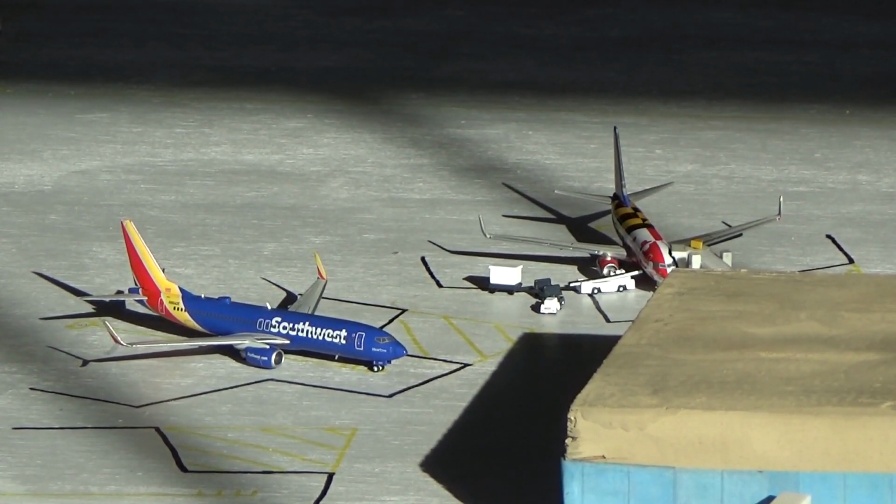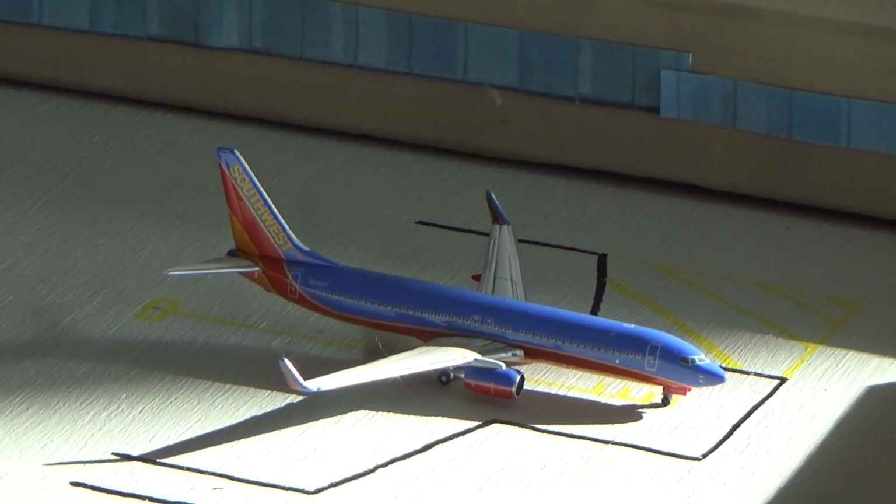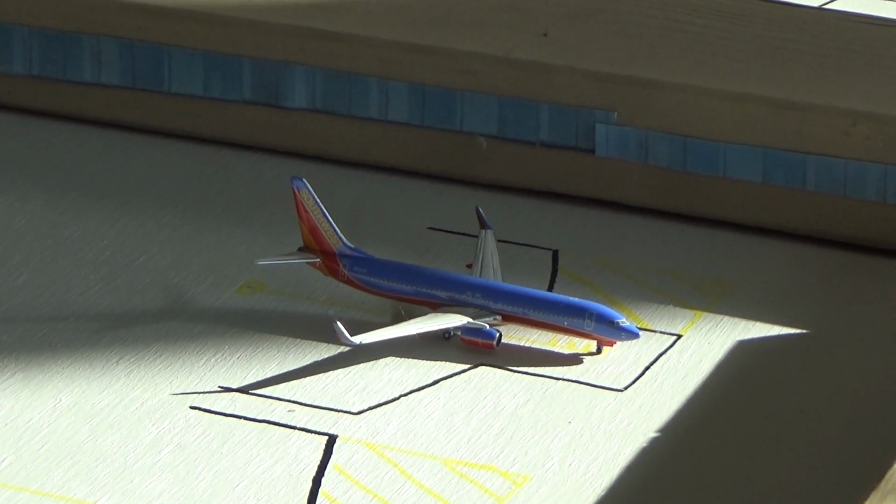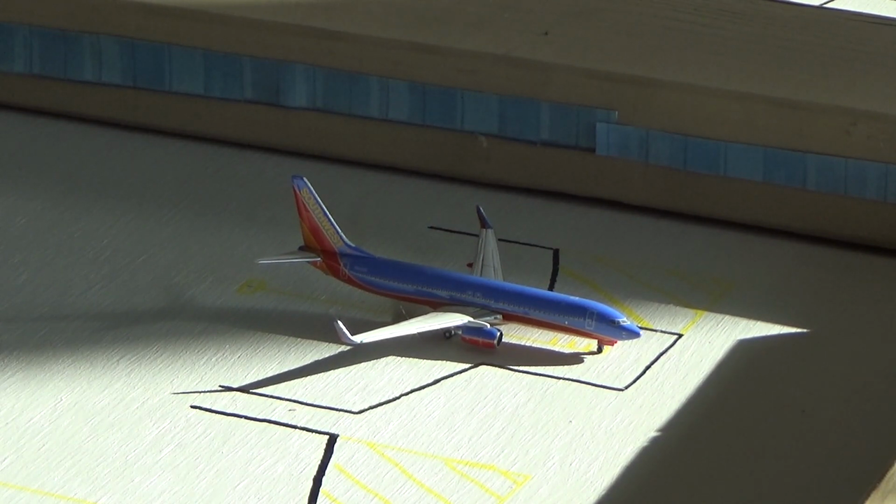And then we have a 737-700 in the Maryland One livery, getting some bags on board today. Going to be heading out to Salt Lake City after arrival in from Los Angeles. I know it's somewhat backlit, but I really want to show off these windows when I can. I spent some time making it, so we'll zoom out there. But right here we have the Southwest 800. This is one of the older GeminiJets renditions.